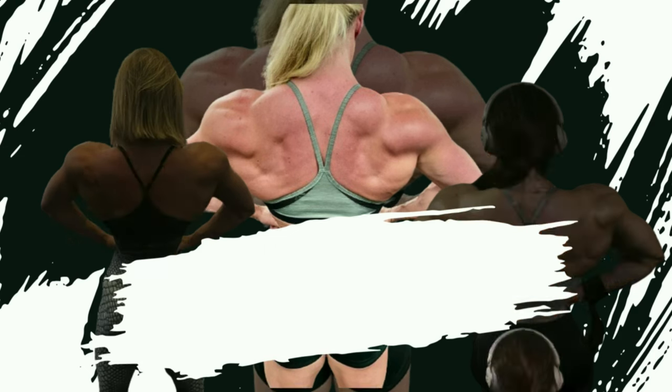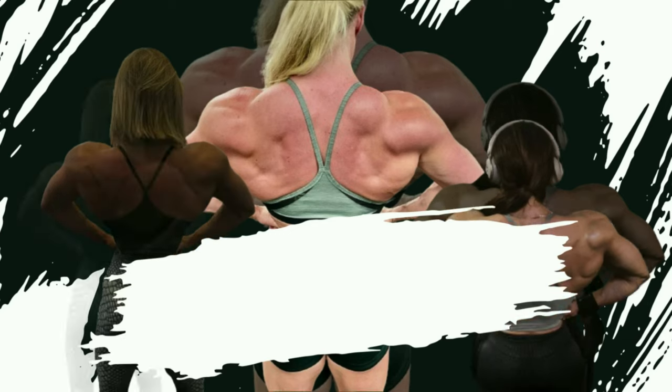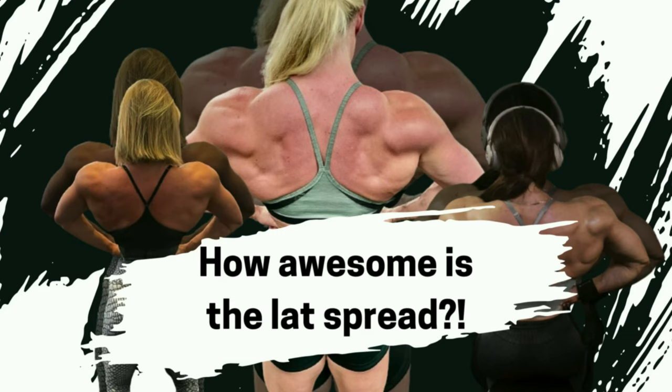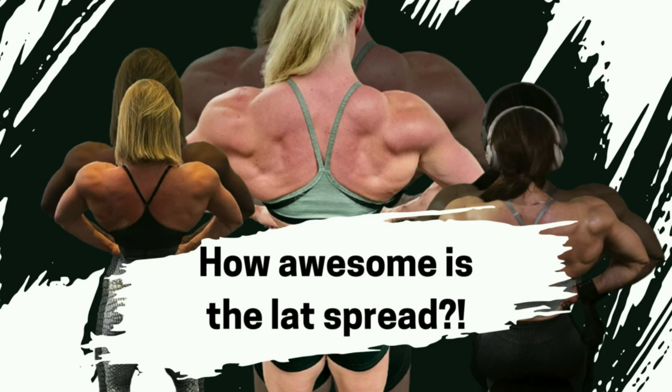Today we are taking a look at the lat spread, an absolutely awesome pose that shows off width, muscular development, and muscle mass, and of course it shows off development as well. Isn't it awesome when you see those lats poking out when you're looking at someone from the front? And isn't it awesome when you're looking at the back and you just see just how absolutely wide she is? Absolutely fantastic. So just like me, enjoy the following compilation.